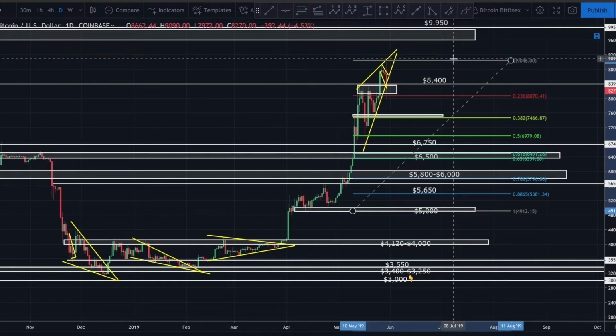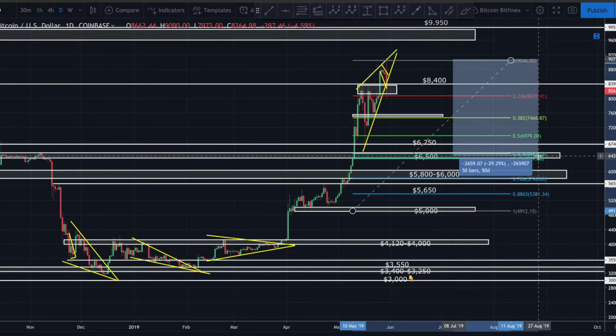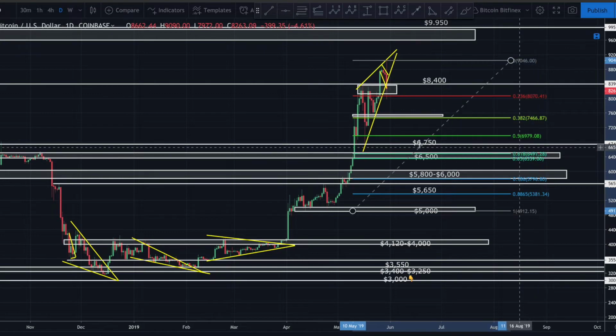Assuming that we have seen the top, and this is a larger correction, if we come back down to about 6,500, that would be about a 28% correction. So that would be a very bullish correction, actually, guys. If we only corrected 28%, call it 30%, off of this incredibly parabolic move here, guys, if that was it, yeah, that would be a very bullish sign.